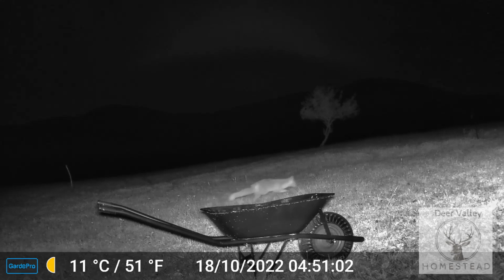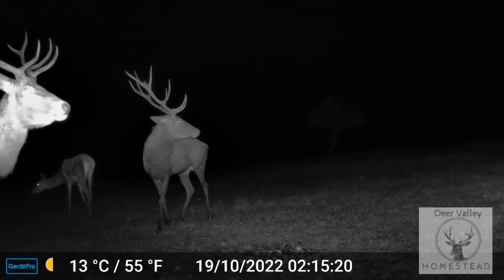And this guy, the cheeky fox. We've always known there's been a fox around, but it's nice to see him on camera. Every now and then we catch a glimpse of him out the window while we're having dinner. And there's another clip later on that I'll show you.